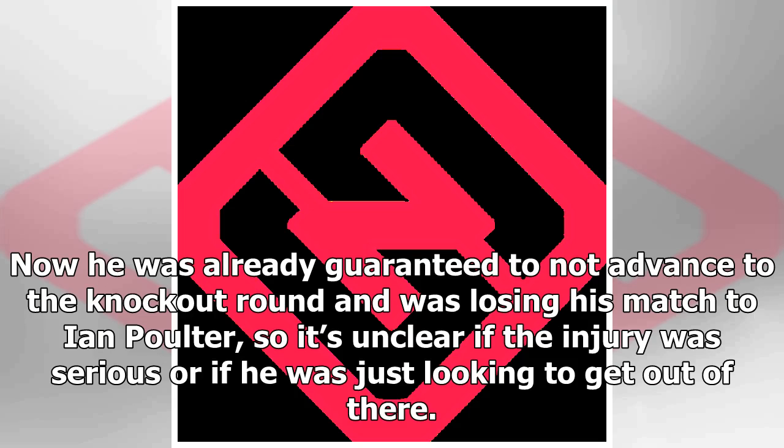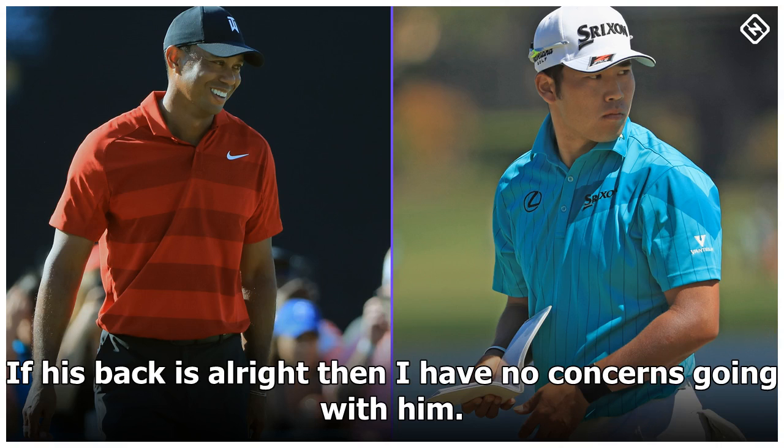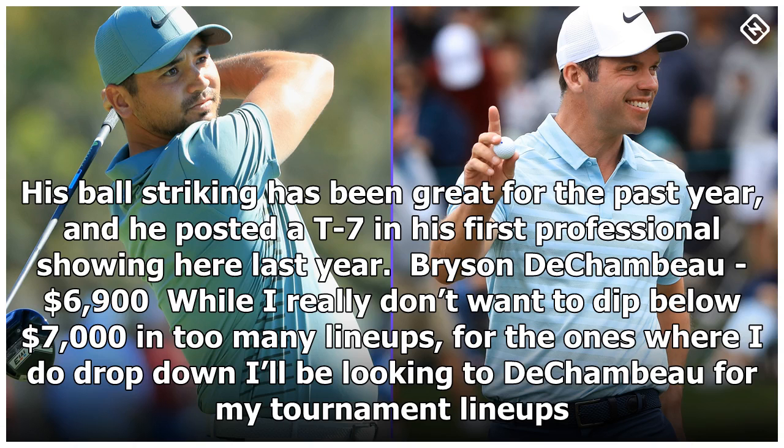Now he was already guaranteed to not advance to the knockout round and was losing his match to Ian Poulter, so it's unclear if the injury was serious or if he was just looking to get out of there. If his back is alright, then I have no concerns going with him. His ball striking has been great for the past year, and he posted a T7 in his first professional showing here last year. Bryson DeChambeau, $6,900.